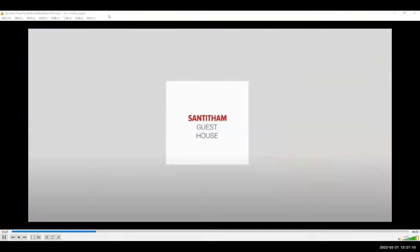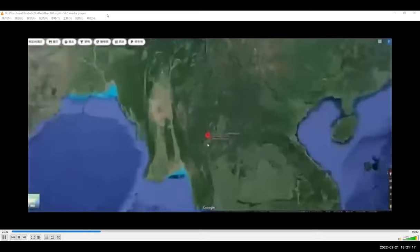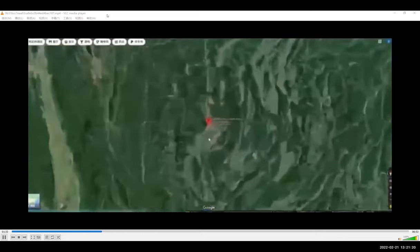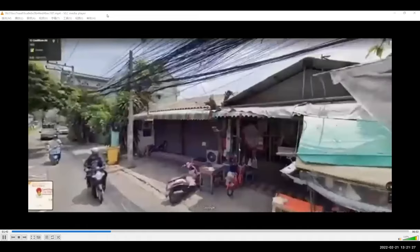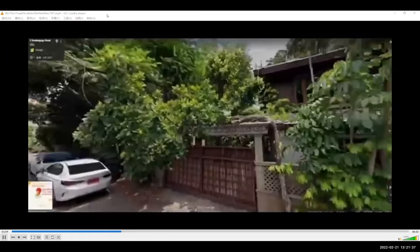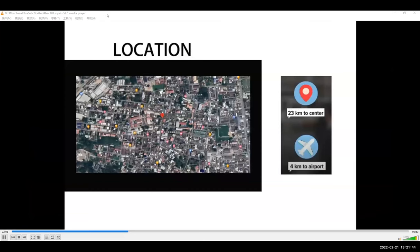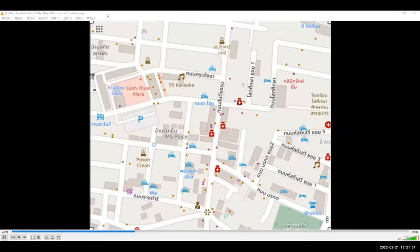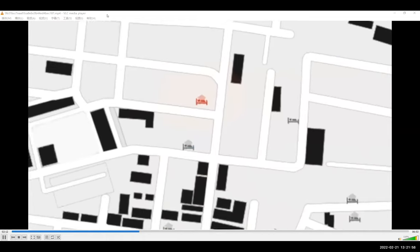In this area, I choose one building to analyze, the Shenzhen Guest House. This street is in front of the guest house. You can see the environment around the hotel. As you can see from the street view, trees surround the whole hotel. This is the location of the hotel, 23 km from the city center and 4 km from the airport. From this map, you can see where the Shenzhen guest house is, right here. This is the guest house.